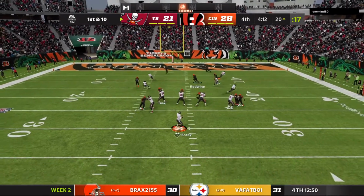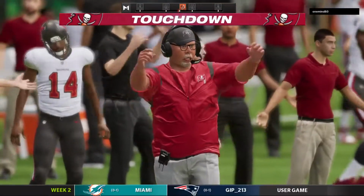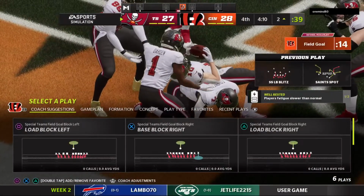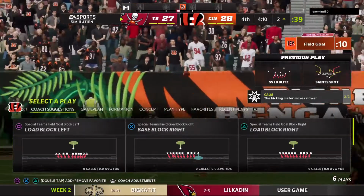From the red zone now, they'll look to throw. This is caught. And in for the Buccaneers touchdown. Scotty Miller, a 20-yard touchdown. And the Bucs are an extra point away from tying this game here in the 4th.